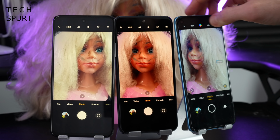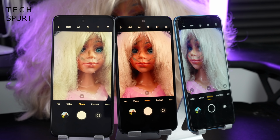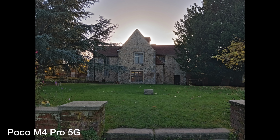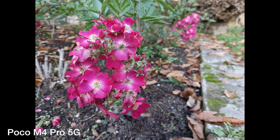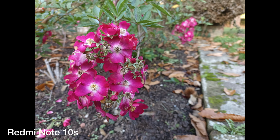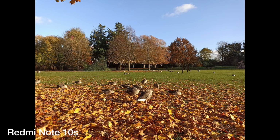I tend to leave that knocked off though in general, because it does tend to boost the colors a little bit on occasion and make everything look a bit artificial. Of the three of these budget blowers, the Realme tends to oversaturate images more than its rivals when conditions are a bit tricky. It also pumps out the most artificial looking colours when you're shooting in daylight, but if you prefer punchier visuals, you might actually get on with it.